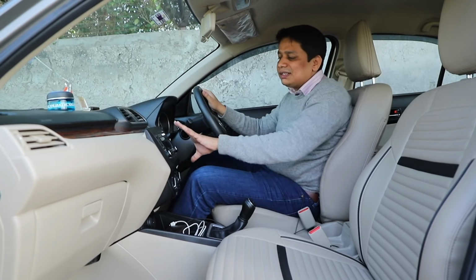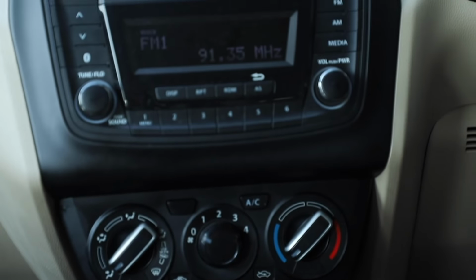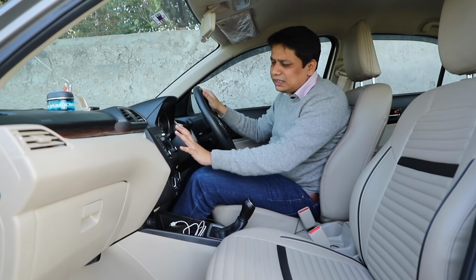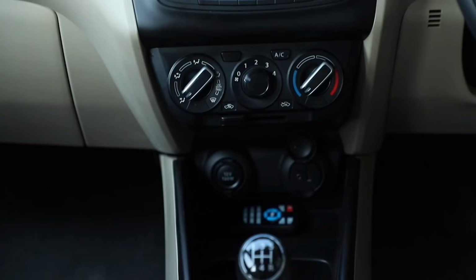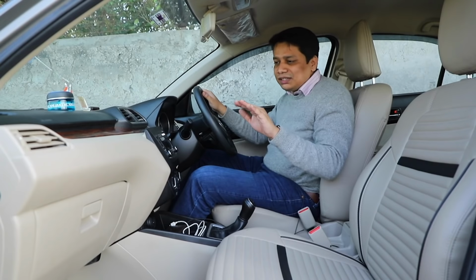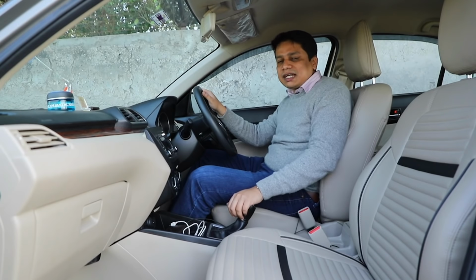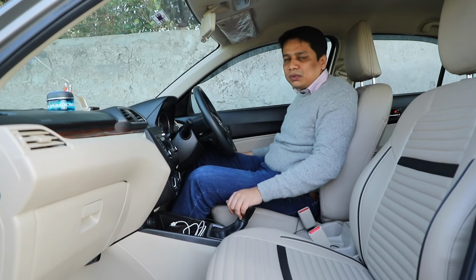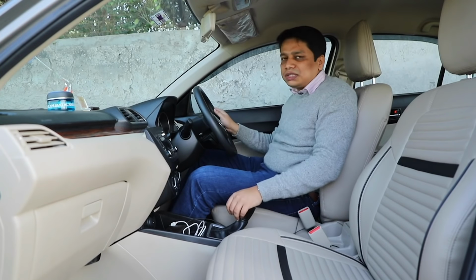Now, this particular car is the VXI version that I'm driving today. It's not the ZXI, so you don't get that fancy touchscreen with Apple CarPlay and Android Auto, which you get on the ZXI version. But even this one is decent to operate. It's got these manual buttons over here, which you can use. There's no reverse parking camera, but as standard right across the Dzire range, you get two airbags and ABS, and you also get air conditioning as standard, as well as power windows over here. So that's something which is there.